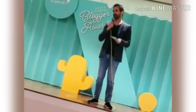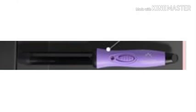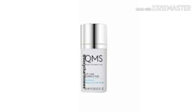I'm going to go ahead and show y'all everything that I have found that is going to be in the BoxyCharm March base box. Now I'm going to show you first the choice items. So guys, let's get started with the choice items. First up is the SelfTaught Beauty Mini Ceramic Curling Iron. This is going to be in pastel yellow or lavender. You could pick that. Or the Murad Hydrodynamic Ultimate Moisture for Eyes. Or you could pick the QMS Lip Line Corrector.